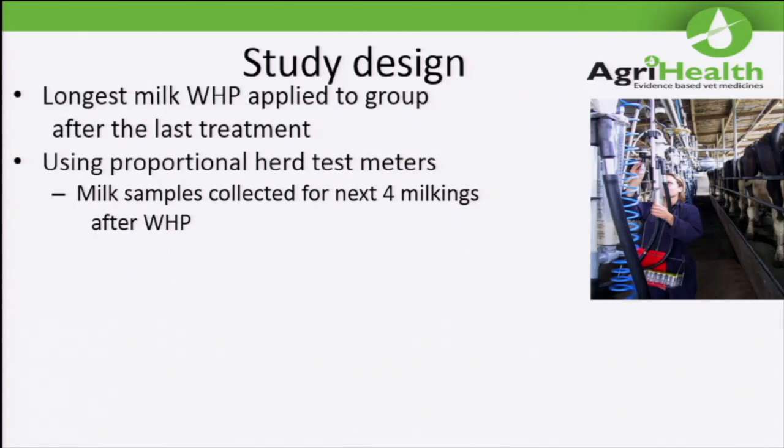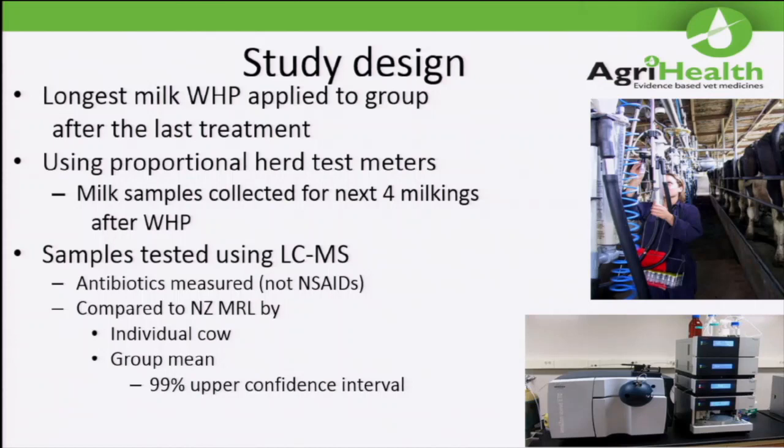Using proportional herd test meters in the cowshed, milk samples were collected at the next 4 milkings after the longest withholding period. These samples were sent off for testing using LCMS to measure the antibiotic residues only, so we didn't measure the residues of the non-steroidal products that were treated with the cows. The assay of these antibiotic residues was measured and compared to the New Zealand maximum residue limit for each individual cow and for the group mean with a 99% confidence interval.